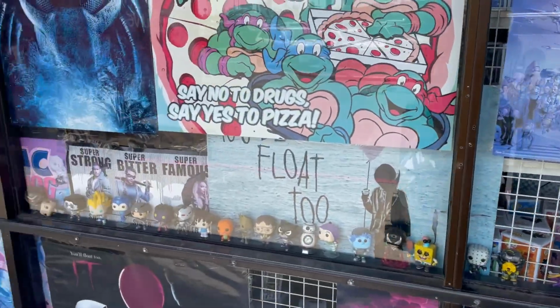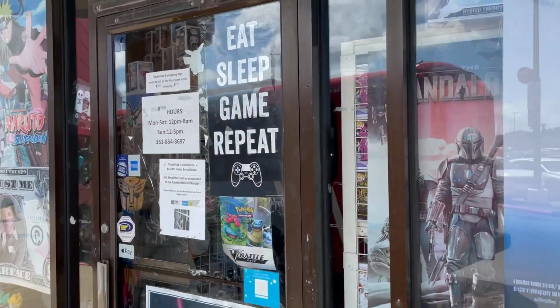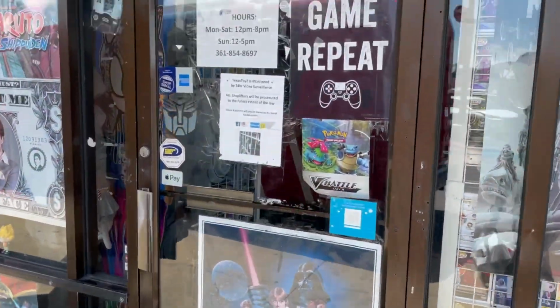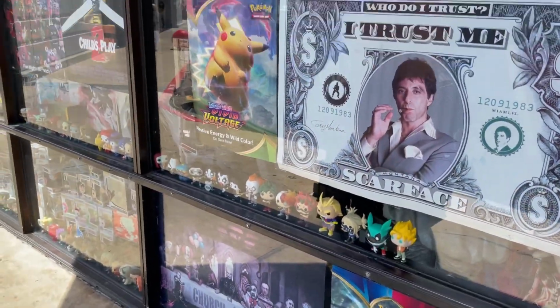Alright, so check this place out. This is called Texas Toys, and it's like a local comic shop. They don't really have too much Gundam and Transformer stuff here, but if you want me to check it out at some point, I definitely will. So let me know in the comments below.